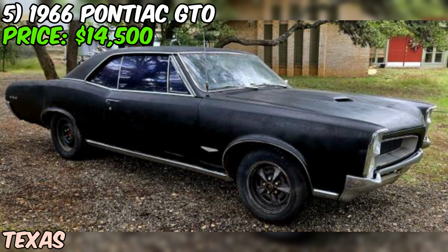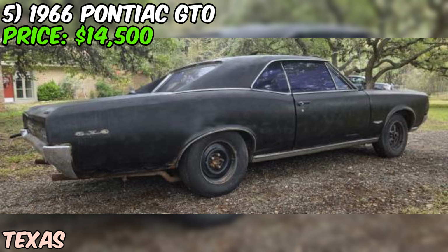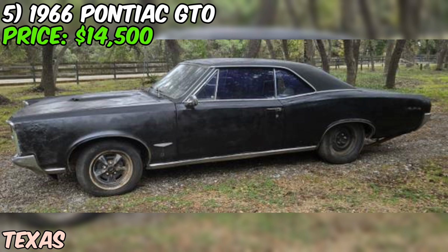Let's start with the heart of this beast. Under the hood, you'll find a Pontiac 400 engine, which is a big block V8 that's sure to get your heart racing. The engine is equipped with headers, a 4-barrel Edelbrock intake, and a Holley double pumper carburetor, which means this thing is built for performance. The seller mentions that the motor turns by hand, which is a good sign that it's not seized up.